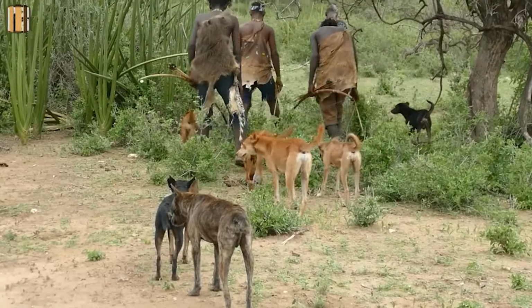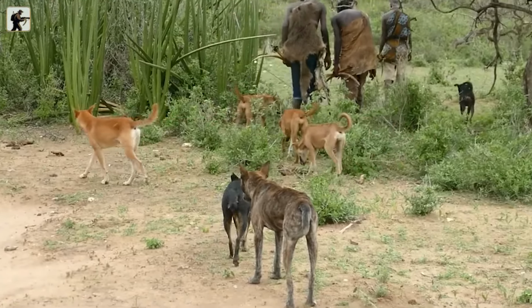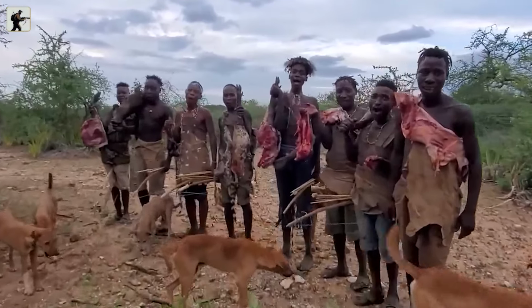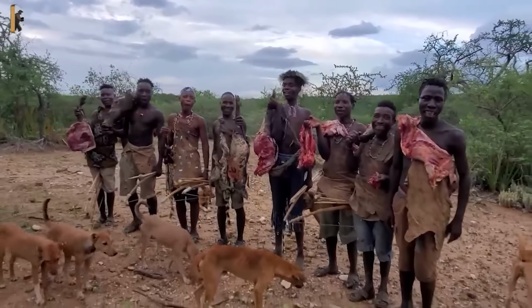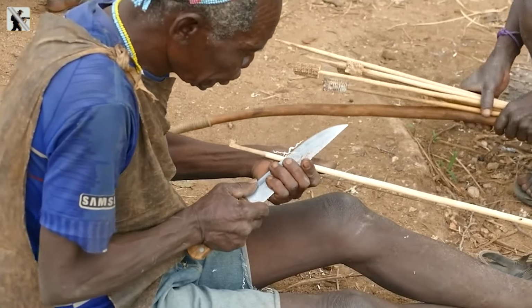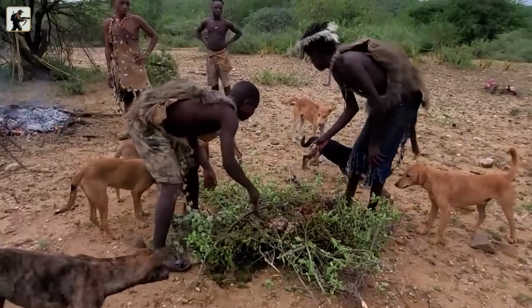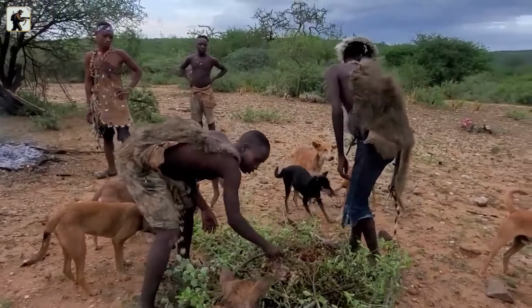The reliance on smaller animals like rabbits allows the Hadza to supplement their diet with protein even during lean times, helping to prevent food shortages. On an average hunt, Hadza men can capture 2 or more rabbits, which can collectively provide enough meat for a meal shared by several members of a family.